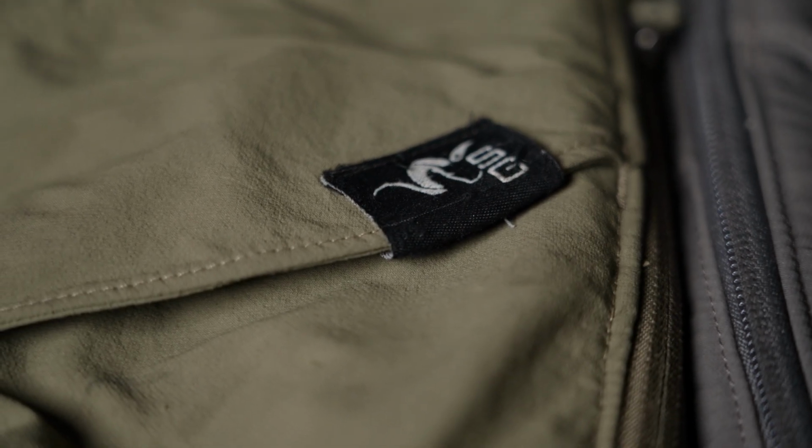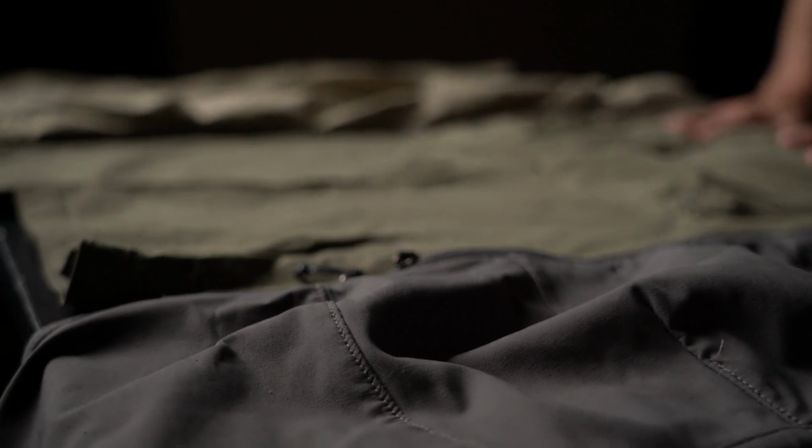All right, so that's an overview on why I wear all the Stone Glacier pants.